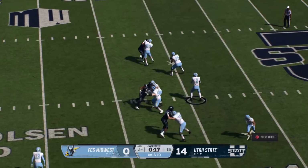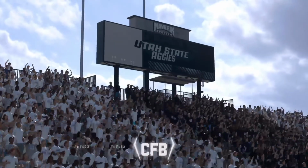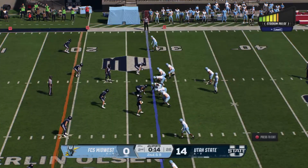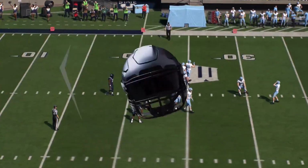Wants to go up top on first down. Out of the crowd, and now he's got room. And he avoids the hit and slides after the short gain. The offense uses a timeout to stop the clock, and they'll get a quick breather. Be the final play of the first half. First half in the books.